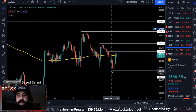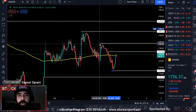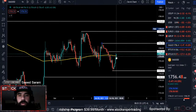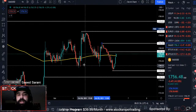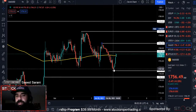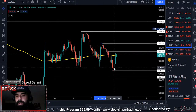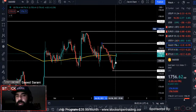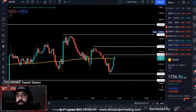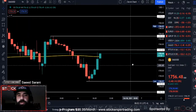All right, and we're going to tighten everything up here. Okay, so you can see on the hourly that we're approaching the 200. All right, so you can see a nice little bullish movement here starting from 5, and it's had a consistent push. All right, so let's wait and see what the next wick or potential break in area is which we're going to be able to go to.